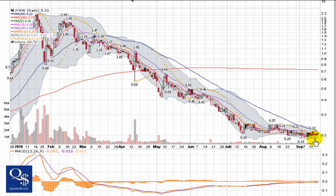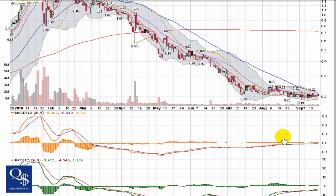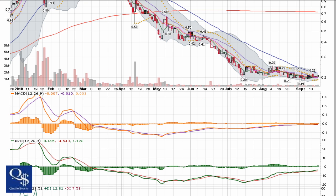We're seeing the Bollinger Bands coming together. I think this stock is about at a make or break point, whether it's going to break down or it's going to break up. So we're going to have to look for signs of which way it possibly might go.